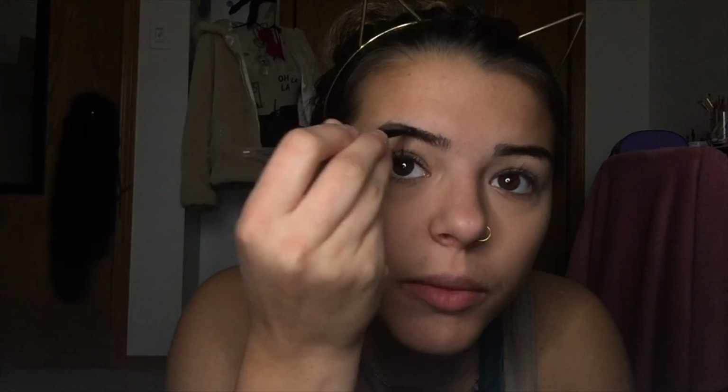We all love a sharp brow. Like, it could cut a girl. That's how sharp you want your brow to be. You want it to be able to cut all the haters.